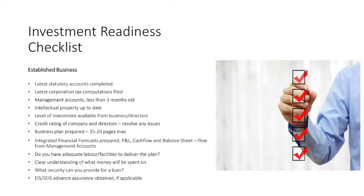Have you got your corporation tax sorted? Management accounts. You need to know where you are with your business, what your latest position is, what's the latest trading. Particularly in these current times, a set of accounts from last March will not count for a lot. Everybody will want to know what's happened over the last 6 months. What do you think is going to happen over the next 6 months?